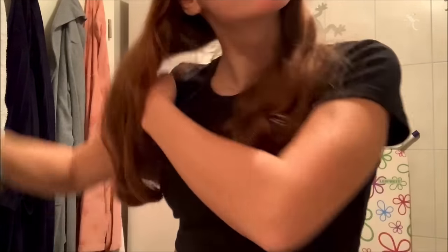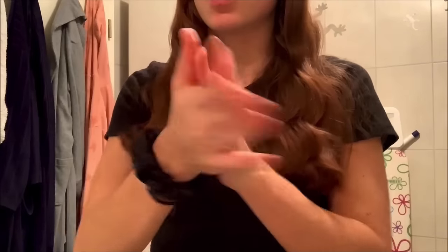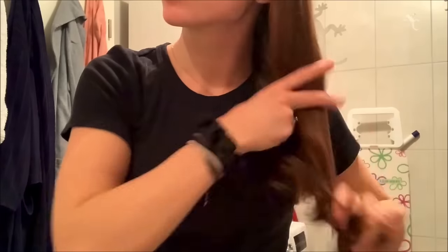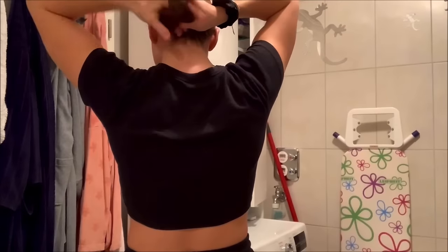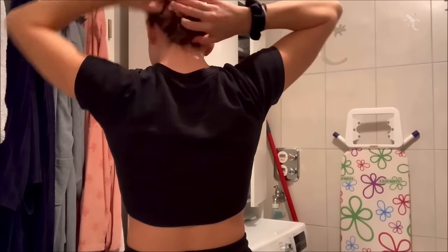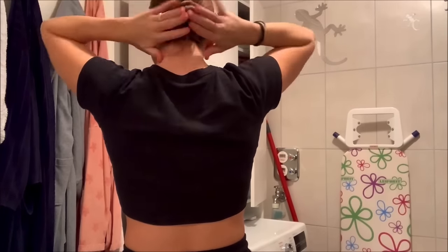And then I add some leave-in conditioner spray. Honestly, I don't think this does very much, but it smells good. And then some hair oil. And then I put this into my regular bun. I'll either do a bun or braids. Again today. I don't know why I'm giving you a tutorial on this, but you're welcome.